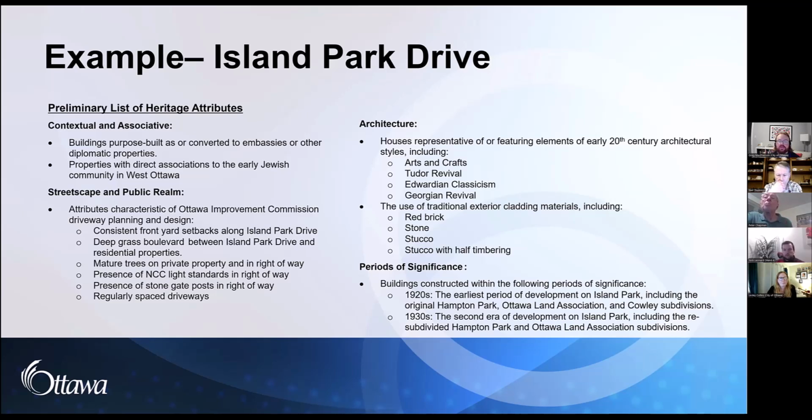Attributes that reflect different aspects of the streetscape and public realm. So in Island Park, for example, there are the very wide grass boulevards, the presence of mature trees that link the street together across its length, the different architectural styles represented, and also some periods of significance that are important to the development of that area. So we'll be doing something similar and compiling everything into this synthesized and succinct level for Beaverbrook and the other feasibility assessment areas as well.